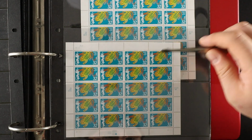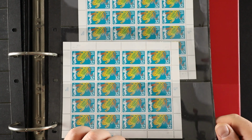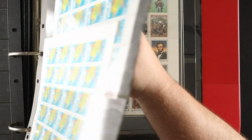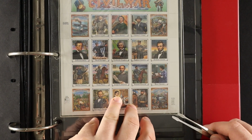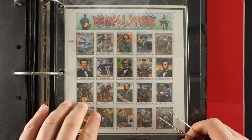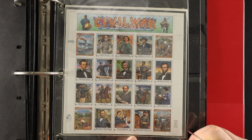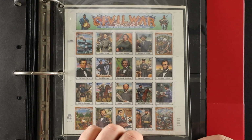Anybody watching this. This is cool, though. I do like these. Happy New Year. This has to be Year of the Tiger. A couple of them. Sad that they've been written on. Yeah, that's such a shame. So, Civil War sheet. I believe I have this already. This one's well protected here. Multiple layers of protection. 94.